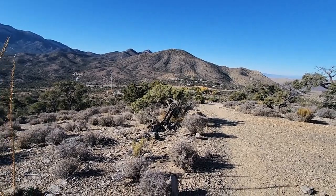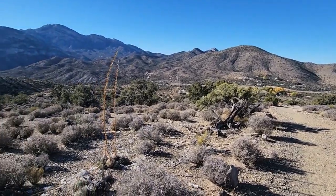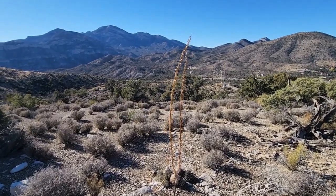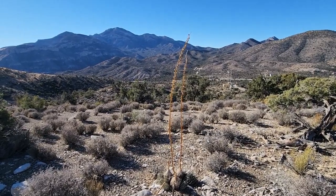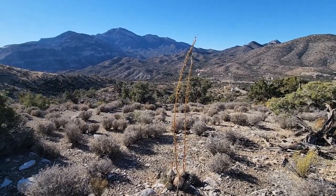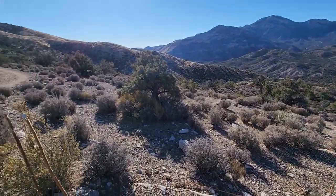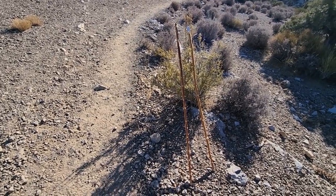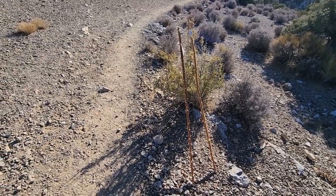Quick trail tip. I got to the trailhead and realized I'd left my trekking poles at home. But not to worry. These yucca stalks make awesome trekking poles. They are as light as a feather and as strong as steel. In fact, they're better than my actual trekking poles, maybe better than your trekking poles. And here is what I just created. And now I've got trekking poles better than the ones that I left at home.